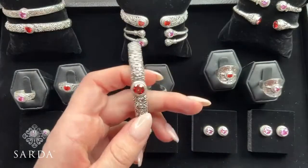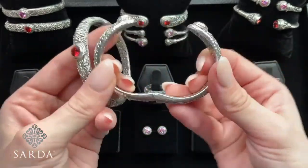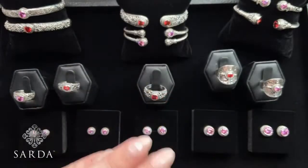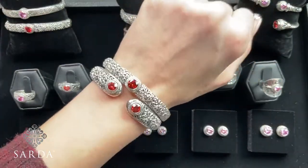And this I love to pair with the Janyl Adair tip to tip. Look at how pretty these look together. You put them on together? Yeah. They do look nice. Yeah. Really pretty.